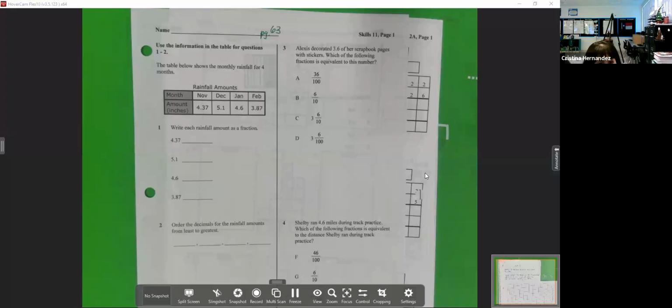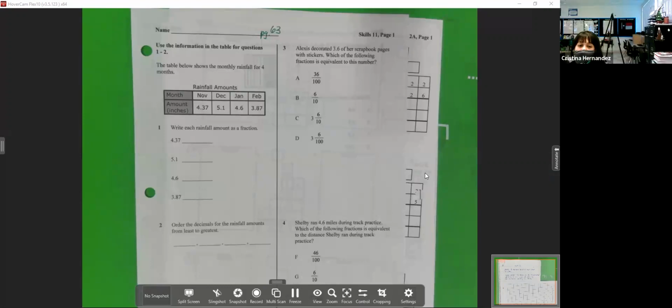Five and one tenth inches. In January, 4 and 6 tenths inches. And in February, 3 and 87 hundredths inches. We've got to put these in order from least to greatest. Oh, that's the bottom. Yes, that's number two. Write the rainfall as a fraction is what I was supposed to do.